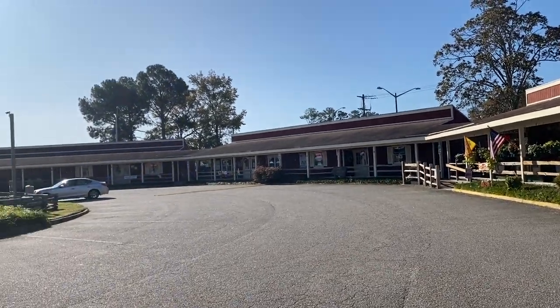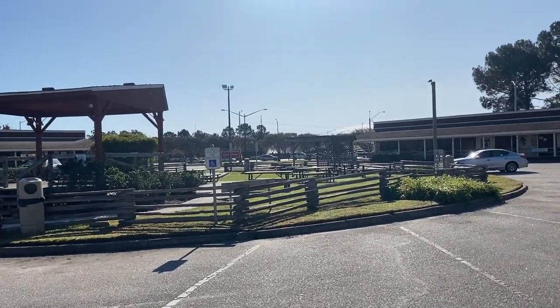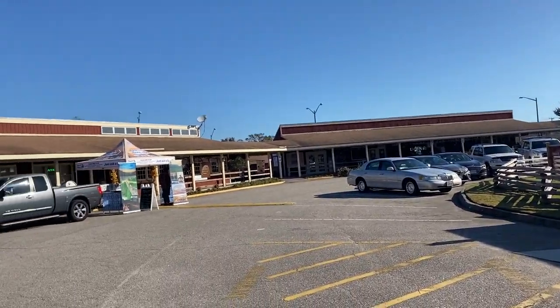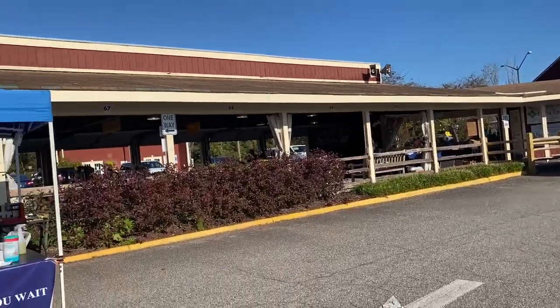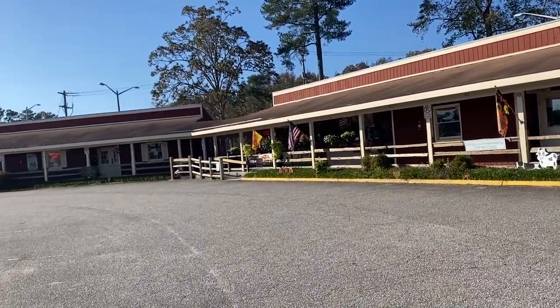Well, I haven't been here in a year. This is where I started sharpening long ago. Virginia Beach Farmers Market. Big. Been here 30 years. Open every day. I worked here on Thursdays and Sundays long ago. That's what I'm doing again.